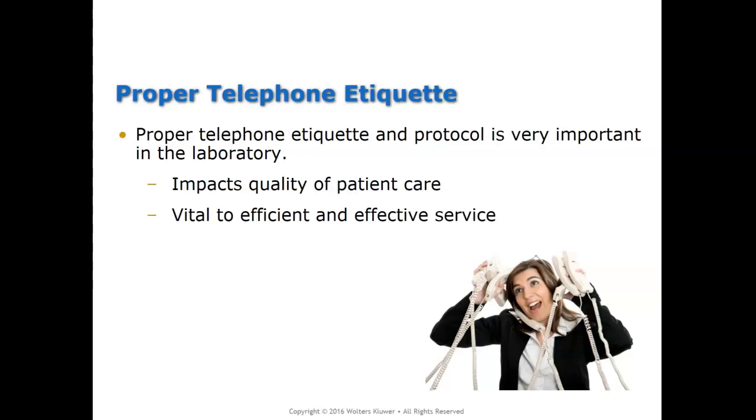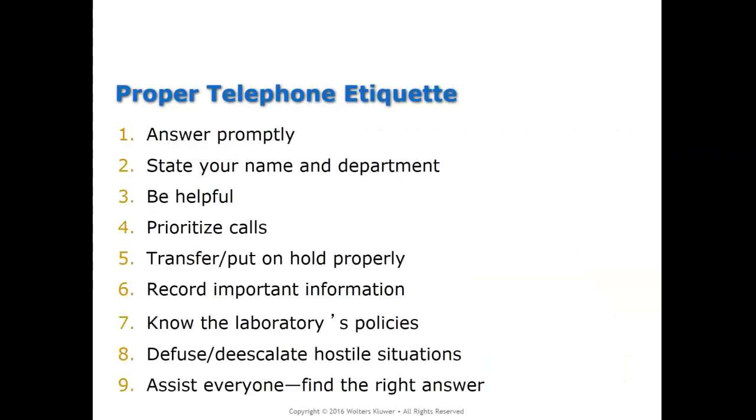We have to have proper telephone etiquette as well. It impacts the quality of patient care, not just with patients, but also other people within the hospital. It's vital to efficient and effective service. Okay, so imagine that you're working in the lab and you just don't answer the phone. There could be a very serious situation going on in the hospital on the other side. You may also have a patient who doesn't feel very well and needs some information about lab hours, if you're going to be open or something like that. There's only so much information we can give. But telephone etiquette is very important.